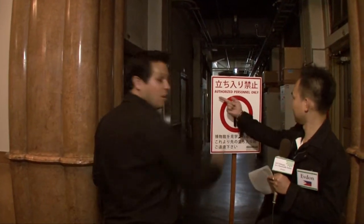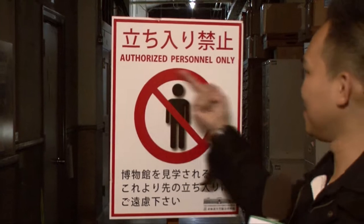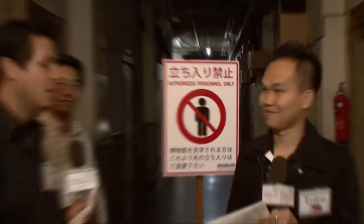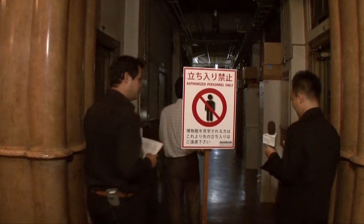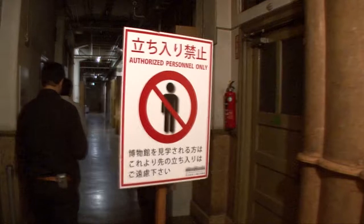For the first time now, we will enter into the archives of the museum, where, as you can see, not many people enter, right, from the public. Never been shown before. Authorized personnel only. And we will share some of the secrets that Dr. Abe has saved for us. So, let's go. Dr. Abe, please show us your best kept treasures here.